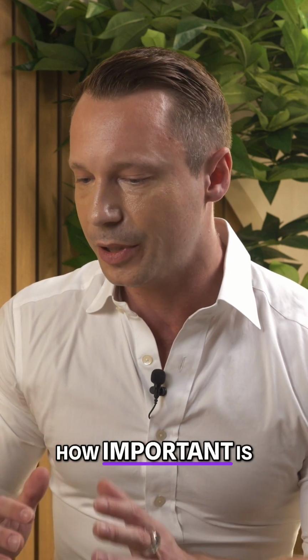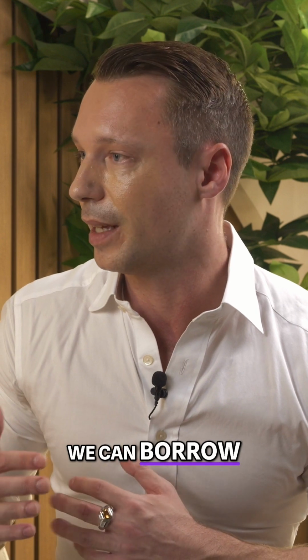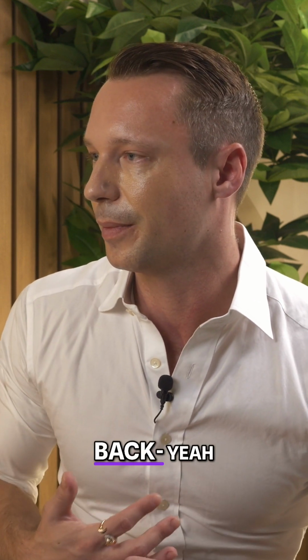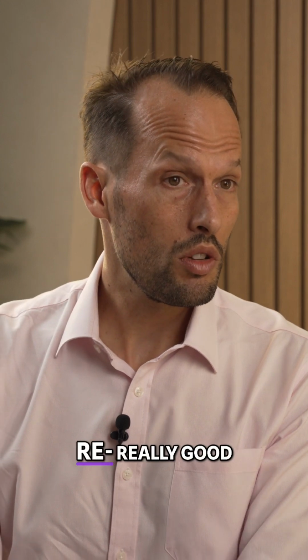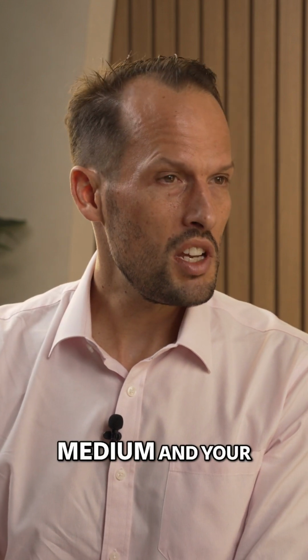How important is it for people to understand that, okay, we can borrow and buy this property now on these incomes, but really understand what it looks like for when they go back as well? Okay, really good point. So this sort of strategy comes into looking at your short-term cash flows and your medium and long-term cash flows.